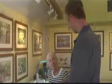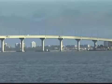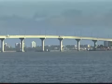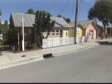Is there a trick to watercolor? Not for me. It's all I've ever done. Anybody that would want to find me here, it's sometimes quite a test of GPS. I am just off Jensen Beach Boulevard on Maple Street.